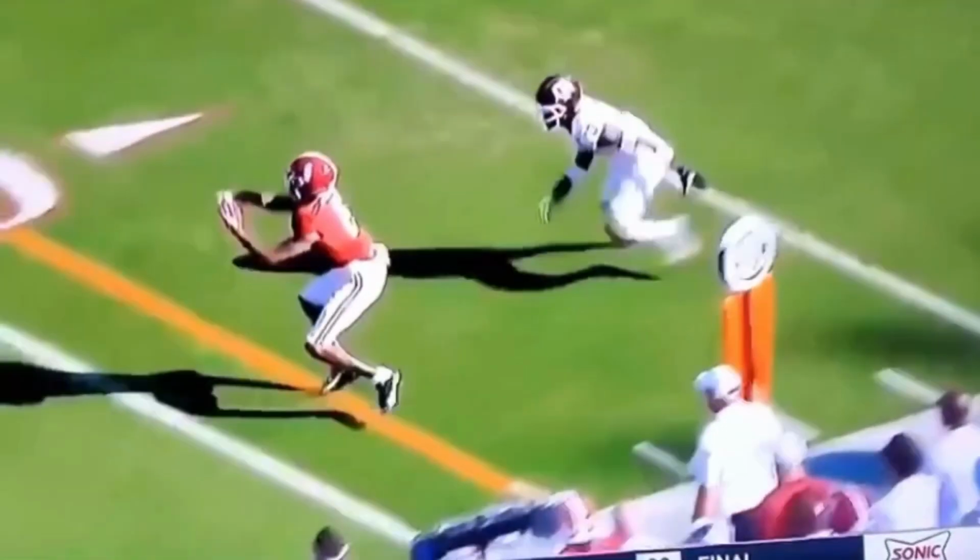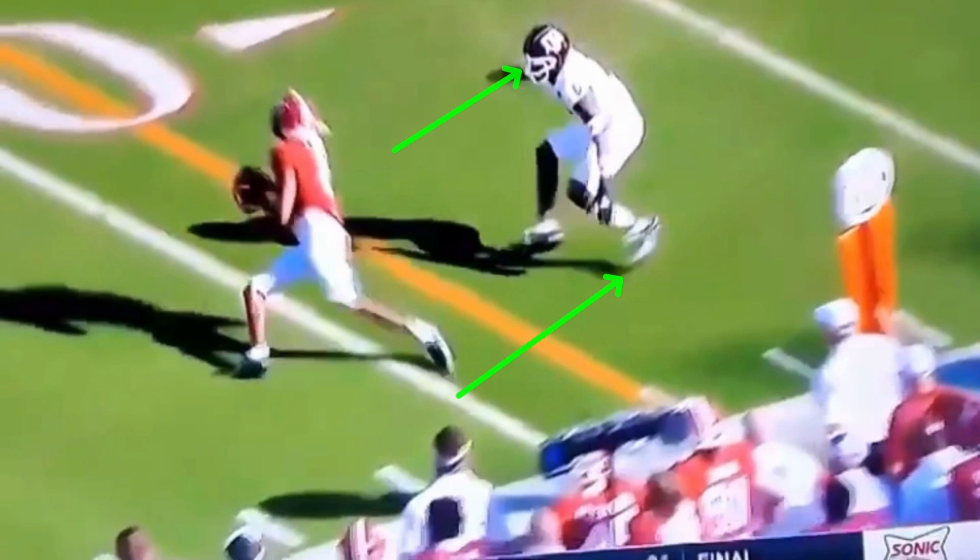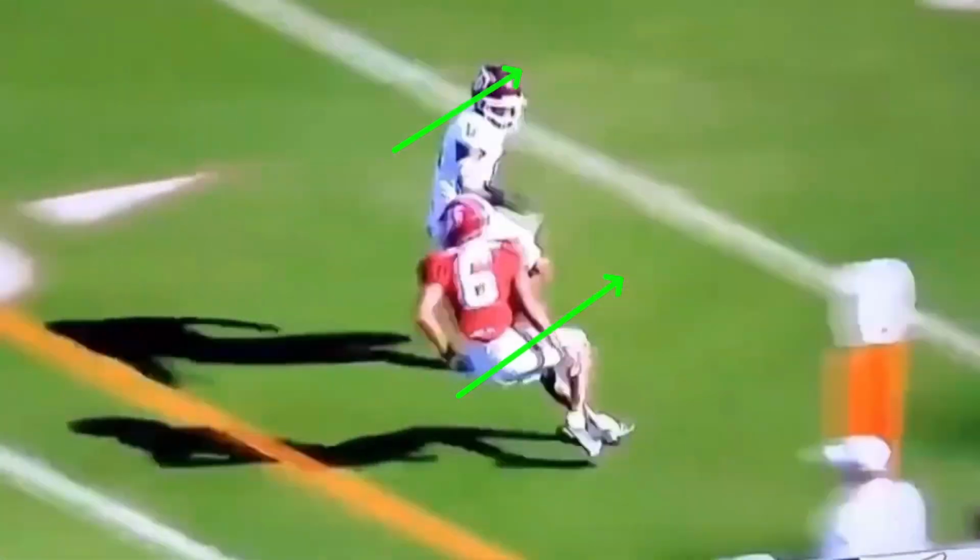And then I'm able to explode back to the ball and create some separation, and now I'm in space to work, right? That's all set up by that vertical stem, but selling vertical, that's what I'm trying to get at, and then dropping my hips on a dime. Let's watch the thing again, full speed one more time.